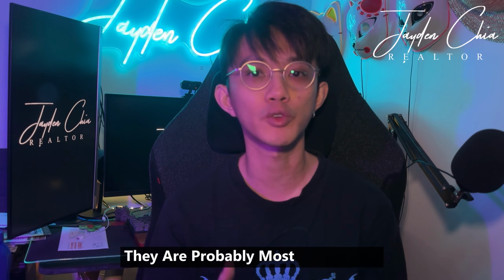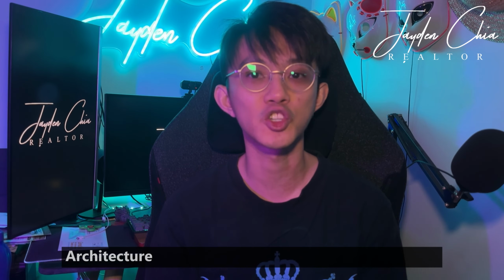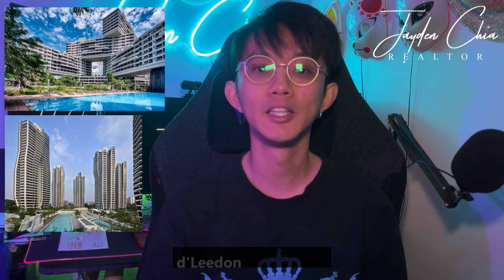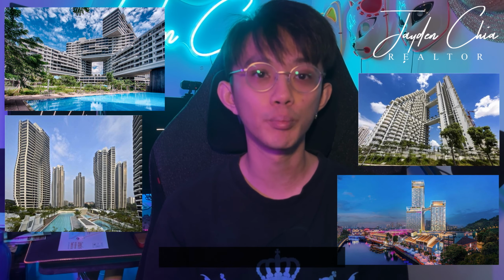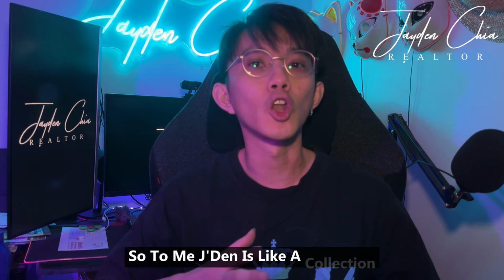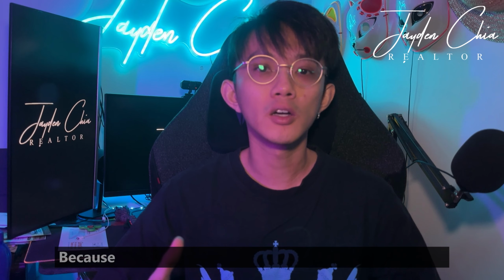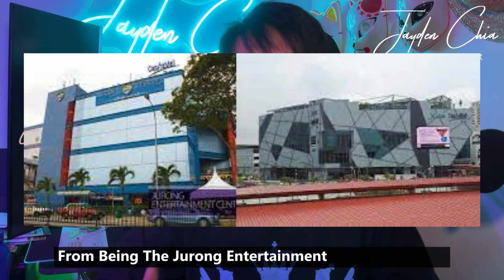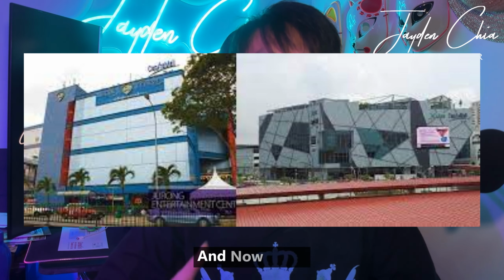They are probably most recognized for some of their iconic architecture when it comes to project development, for example, the Interlace, d'Leedon, Sky Habitat, Canninghill Piers, and One Pearl Bank. So, to me, Jayden is like a collection instead of a property. Why do I say so? Because they have been through multiple transformations from being the Jurong Entertainment Centre to JCUBE and now Jayden.